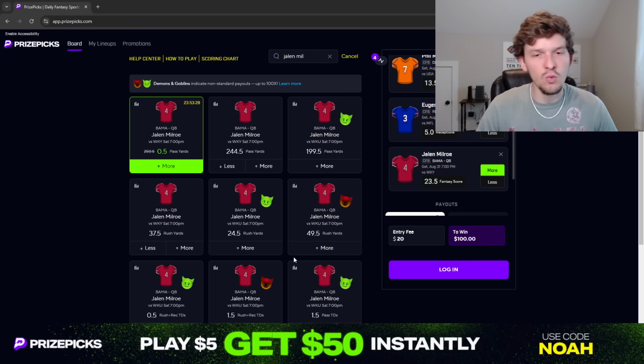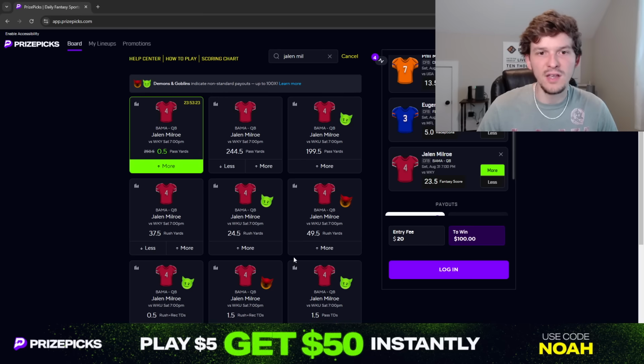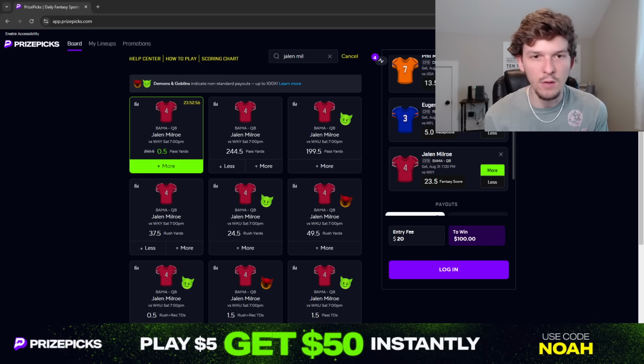Now, sure, there are definitely ways that this could go bad. Alabama is big favorites at home against Western Kentucky. There's definitely a chance that Jalen Milroe does not play this whole game if Alabama has a big lead. But if Alabama has a big lead and they're able to take Milroe out of the game early, that's probably because Milroe has already put up a big game. And I want to say Milroe last season, he had some huge games, even in the first half. I can't remember what game it was, but I know last season he had a game where he put up 30 fantasy points in the first half alone. He showed a ton of upside last season.